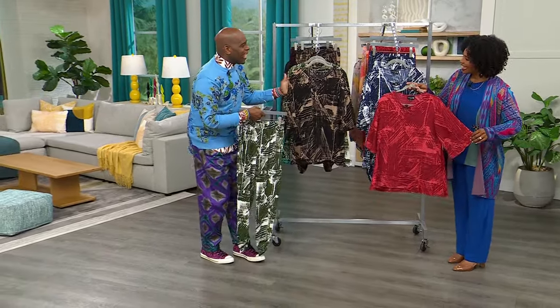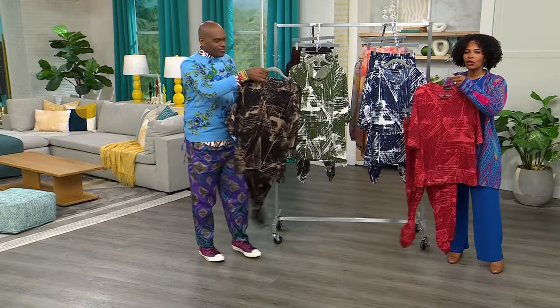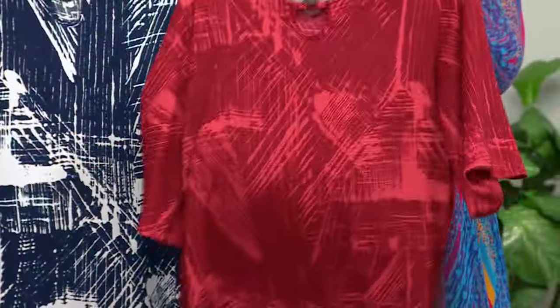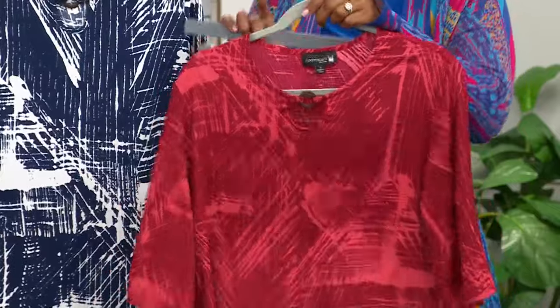But I love this easy island life look. I do too. And we're showing you all the colors. You're going to see them on the girls, some as the whole set. Some of the girls are going to be wearing the top piece with a solid bottom. Very boutique-y.